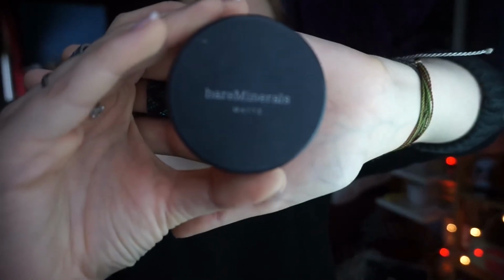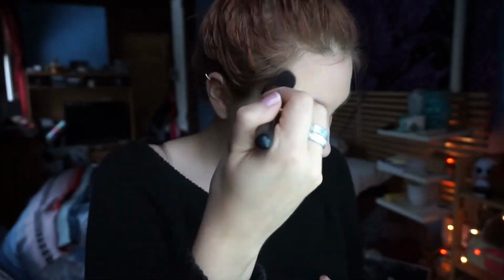So the next step that we are doing is going to be my foundation. I am using Bare Minerals Matte in the shade Fair. Again, I don't go too ham on it, or I try not to go too hard because I just don't find that I need that much. All right, so I have my primer, I have my foundation, I have my concealer. The next step is my very lacking skills of contouring and bronzing. So I'm just gonna go with my normal one. I'm going to be using Bare Minerals Ready Bronzer in the shade The Skinny Dip.